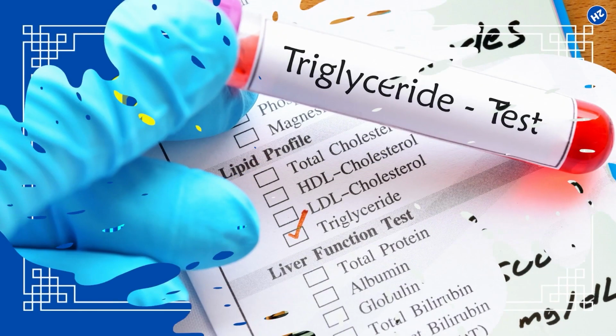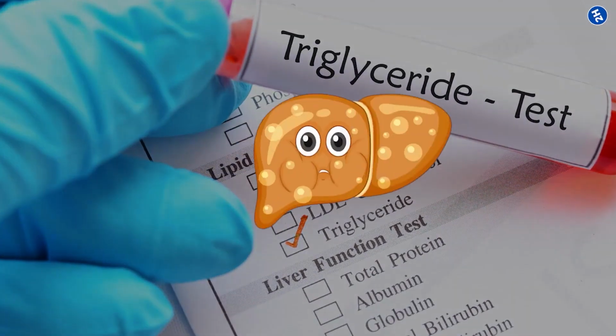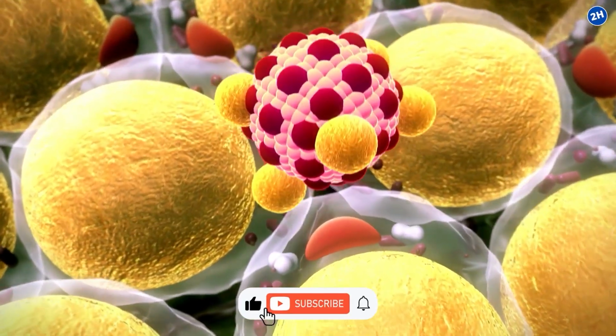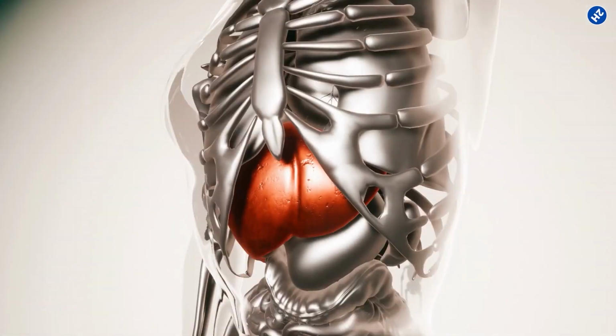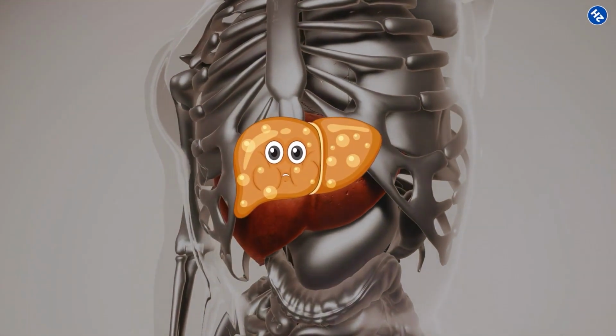Hypertriglyceridemia. Triglyceride levels that are too high are among the most typical symptoms of fatty liver disease. These lipids are usually stored in fat cells and used for energy. When there is too much fat in the blood, it is not adequately digested. The body retains the excess in the liver, resulting in fatty liver disease.